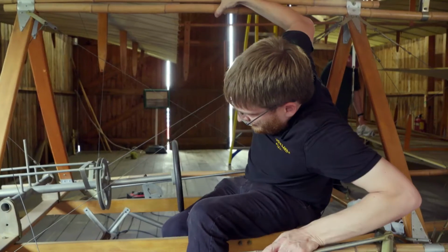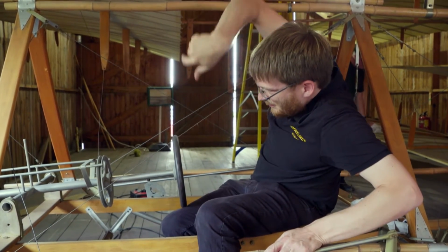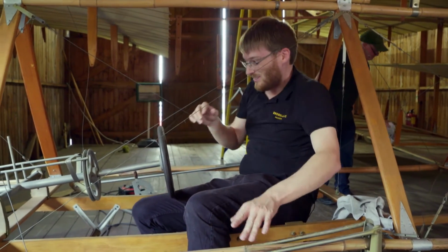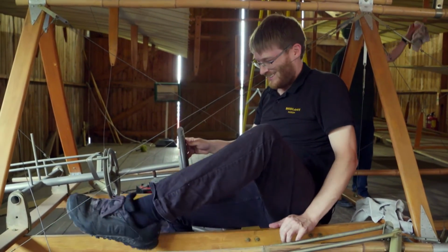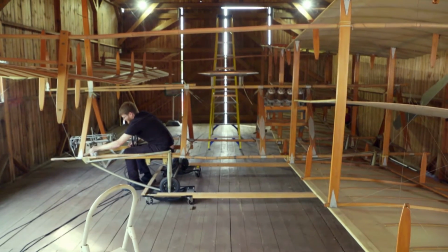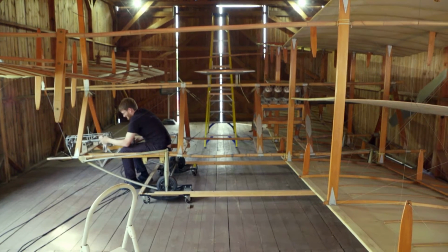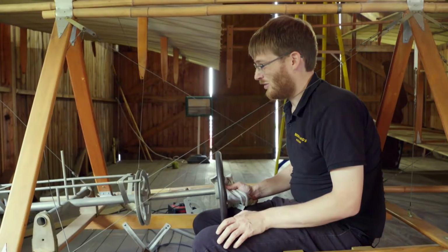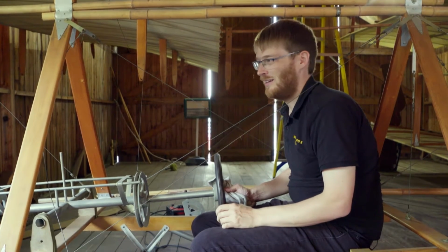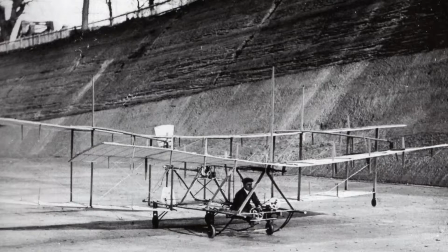Before they open the doors to the public, Andrew can't resist a go in the cockpit, but climbing in took skill in itself. Oh, it's a bit of a tight fit, but I'm in. There's certainly not a lot of protection around the pilot. It's very open. If you were trying to fly this, theoretically up at sort of 50, 100 feet in the air, then it would be a pretty scary experience.